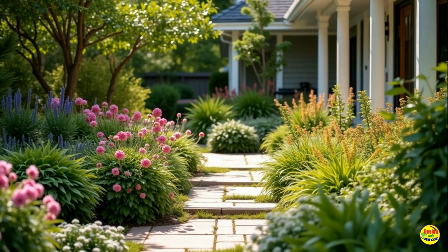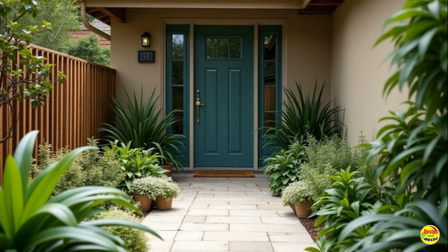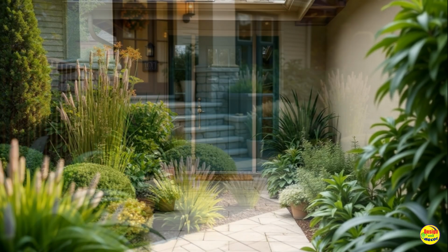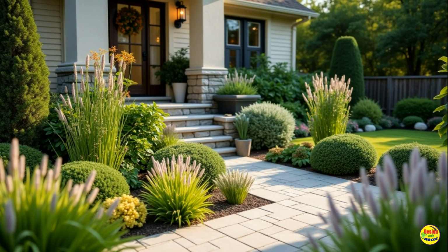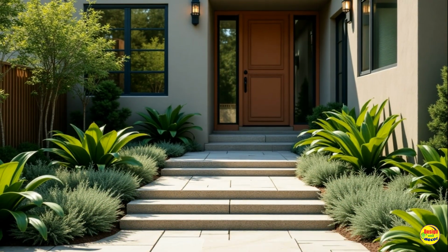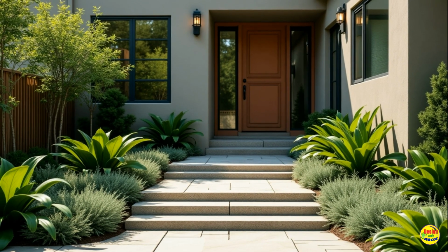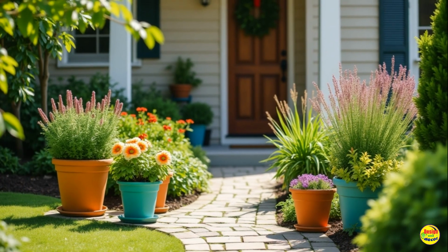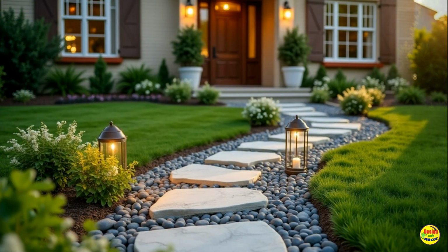Casual outdoor decor for a personal touch. Lastly, consider incorporating casual outdoor decor to personalize your space. Items like rustic benches, decorative planters, or whimsical garden ornaments can add charm and provide a welcoming atmosphere. These elements can create a cohesive look, enhancing the overall appeal of your home entrance.